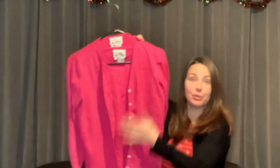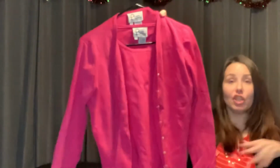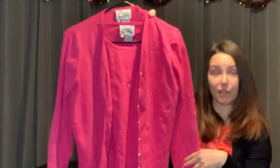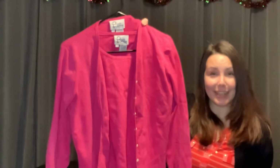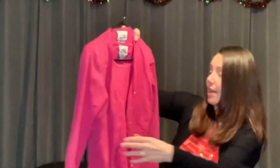The next Lilly Pulitzer, I need to steam this a little bit. Well, it's silk, I can't steam it. All of my clothes, I do steam them if they're new with tags, so that I don't have to take off the tags to wash them, obviously. And if they're used, I will wash them appropriately or steam them.